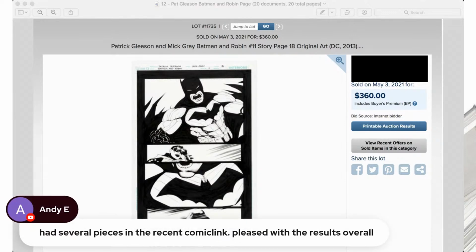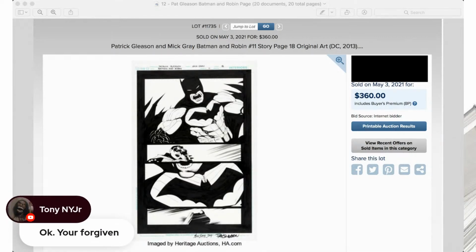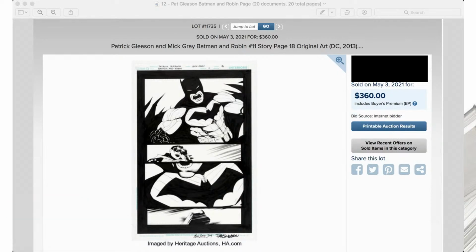Andy E is saying that he had several pieces in the recent ComicLink, and he's pleased with the results overall. I did notice some of your pieces in there. I don't know if I pulled any of those for the highlights or not, Andy, but I do have ComicLink highlights coming up here in a bit. But okay, I'm forgiven. All right, let's move on from this Gleason page.